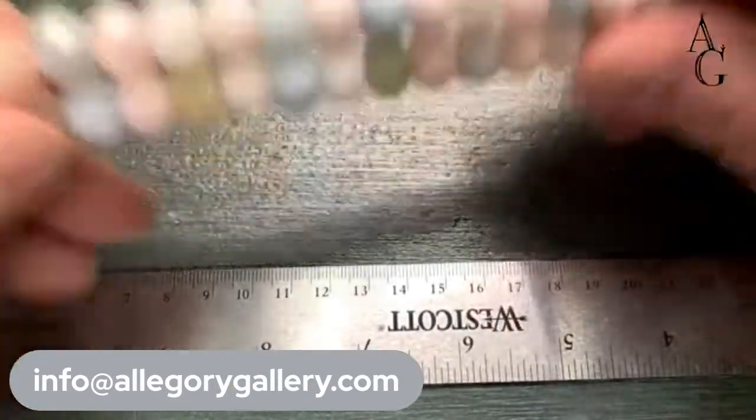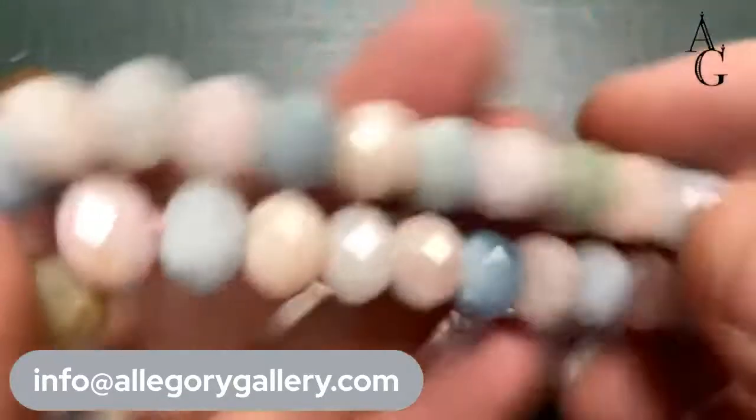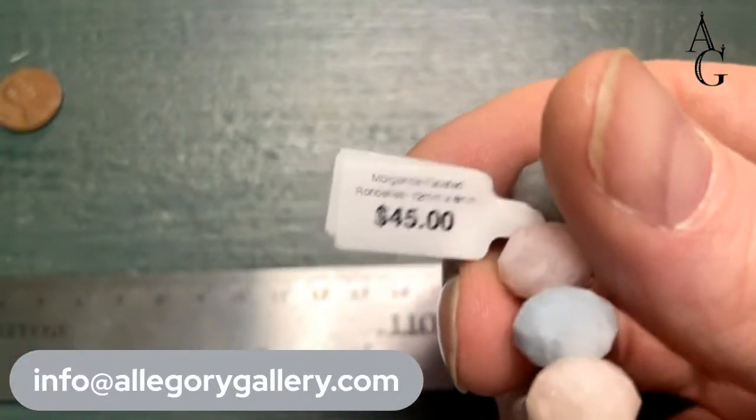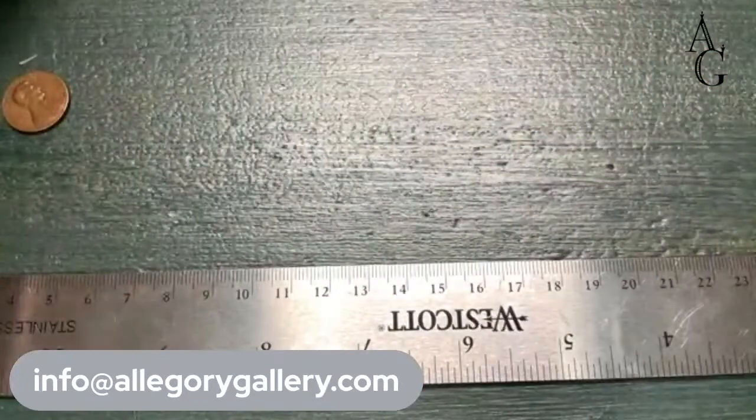Okay, so mixed barrel, yes, or Morganite. Morganite faceted rondelles, 12 by 8, $45 a strand if you're interested in those.